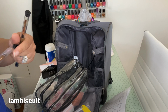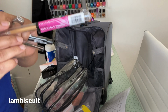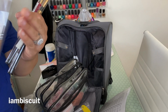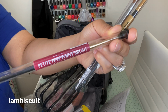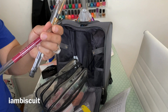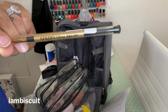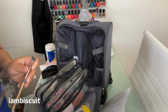I have another brush that I got from Cosmo Pro, and I think that's the one right there. And then I got a 3D nail art brush. So yeah, you can never have too many brushes. I mean, that should be a staple in your nail kit anyway. There are so many sizes you can get, ranging from size 6, 8, 10, 12, and I even have a size 20 Kolinsky brush, which I actually haven't used yet.